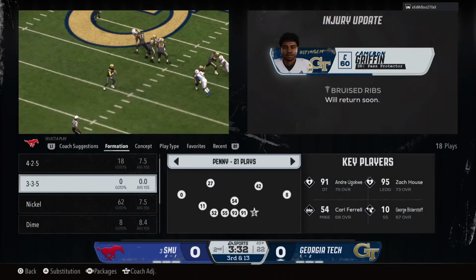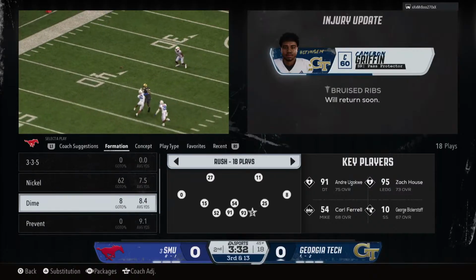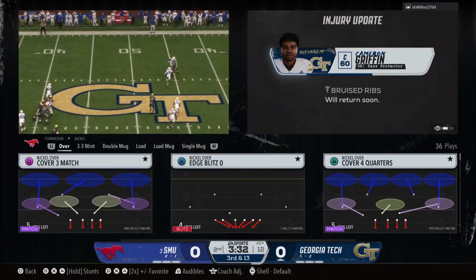And that's your job as a defense, right? You got to find a way to disrupt the timing and jam wide receivers or get to the quarterback and make him feel uncomfortable, but you can't let that timing be easy and effortless. Nice job by the defense.